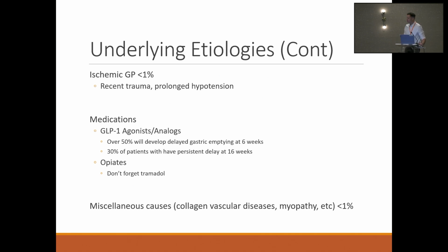Half of those patients that do get it are going to resolve on their own, even though they're continuing the medication. But it's still a big percentage of patients who are on these that are going to have prolonged delayed gastric emptying. And then opiates, we all know the common ones to ask for, but don't forget tramadol can also slow down the gastric emptying.